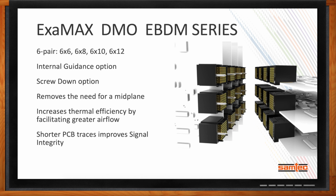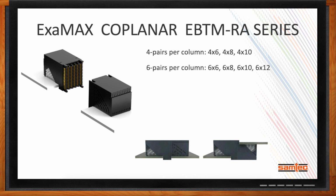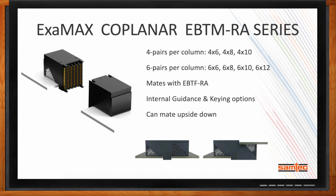Cool. Okay. The third type of configuration is coplanar. So when you have 2 boards that are in the same plane, whether those are in the same plane or offset slightly as shown at the bottom, we have our coplanar configuration. So we have a male and a female right angle that mate with each other. Similar to the traditional, we have this in the 4 pairs per column, 6, 8, and 10 columns, and 6 pairs per column, 6, 8, 10, and 12 columns. These are also available with the internal guidance and keying options as well.